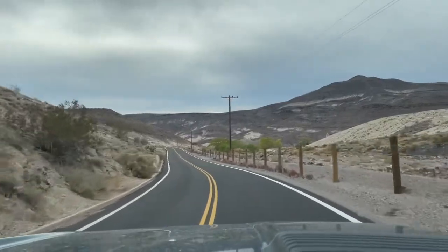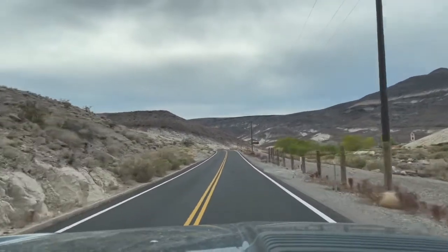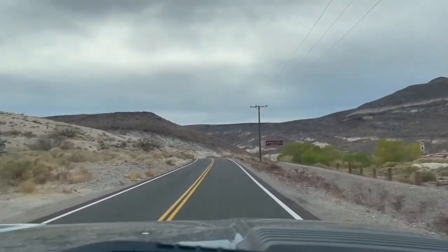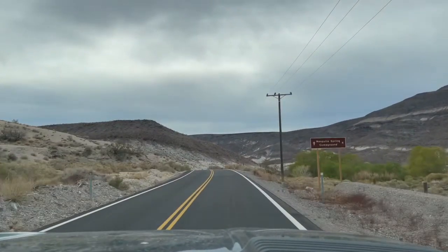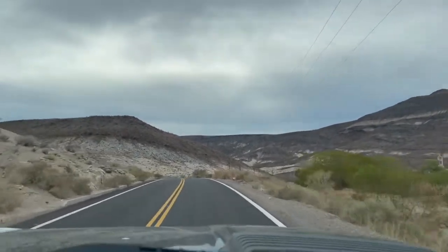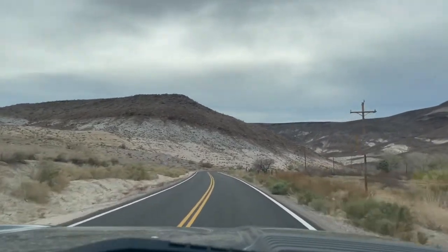Looks like our tip was legit. I wasn't sure if we'd been punked or what, but if you look off in the distance over to my right, you can maybe catch a glimpse of Scottys Castle. Oh look, there's a campground here. I had no idea that they had camping back here. It's too bad it's closed right now.